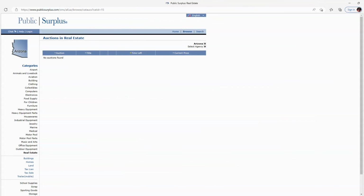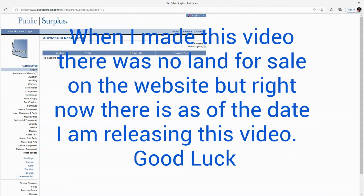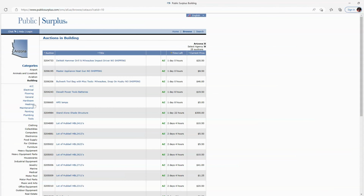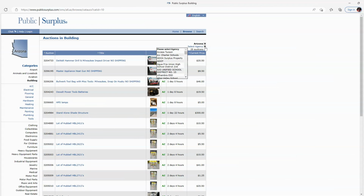But we're going to look at it and just see what some of the other items that you may be able to purchase. There's items such as airport, animals and livestock, aviation. So you can buy an airplane on this site. See if there's any airplanes, not at this time. There's buildings. So this is all for the state of Arizona, and you can select the agency, which is the counties and different items within those options. So here's all the building items inside of that that are currently for sale.